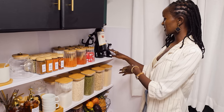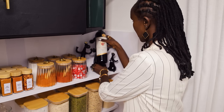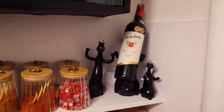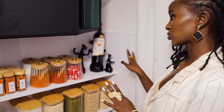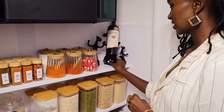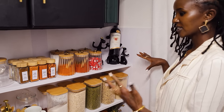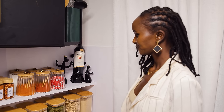On this far right there is this beautiful set of wine holders. It's actually a set of three. There's this small one, this big one that's holding the wine, and this small one. These three come as a set from Luxe Home Decor. They're really nice, unique pieces that I haven't seen in a lot of places. I love, love, love this. And I love that they're also black, so they offset the white and brown going on in the pantry.